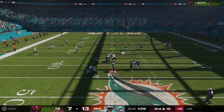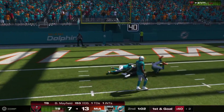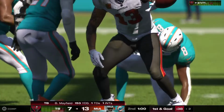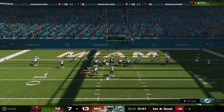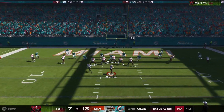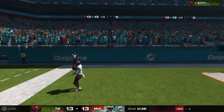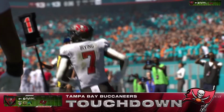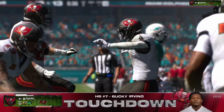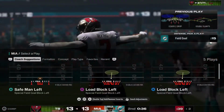Working out of the gun. Mayfield. Work in the middle of the field, and he's got a man complete. And they are able to stop him, but he does take it all the way to the 2. To throw, Mayfield. Touchdown! Bucky Irving. A 2-yard touchdown grab. And the Bucs are an extra point away from moving out in front in the final minute of the half.